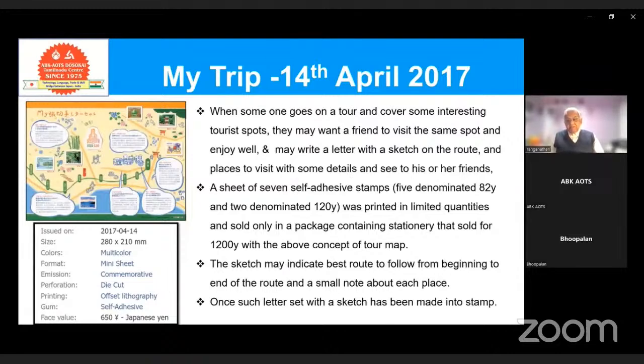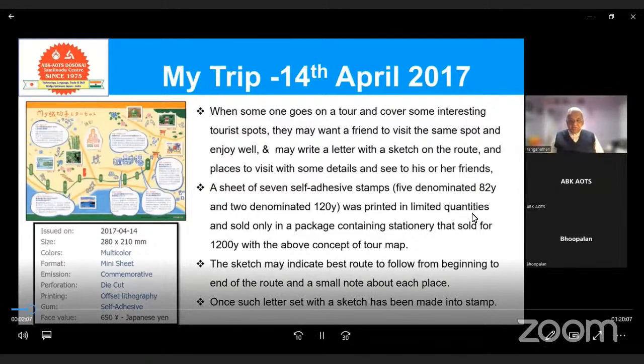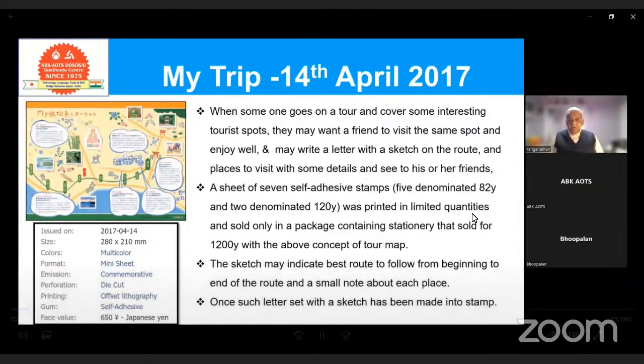This sheet of 7 self-adhesive stamps, what you see here on the left, are 5 of denomination 18 yens and 2 of denomination 120 yens, printed in limited quantities on the same principle of somebody writing their trip details to somebody else. This stamp sheet is sold only in a package containing a stationery that's sold for 1,200 yens with the above concept of tour map.